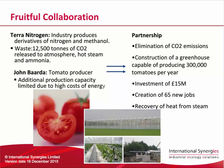Number two, they weren't having to put in all of the production equipment to actually generate the heat and the carbon dioxide. That ended up saving them something in the region of £10 million. They still invested 15 million in the construction of it, but it would have cost another 10 million had they had to do all of the generation of the carbon and the heat themselves.